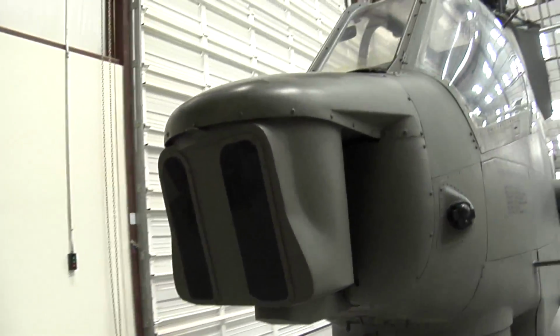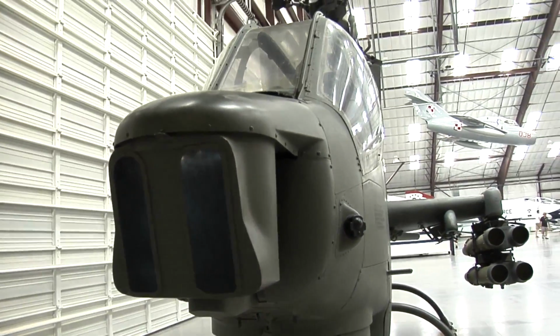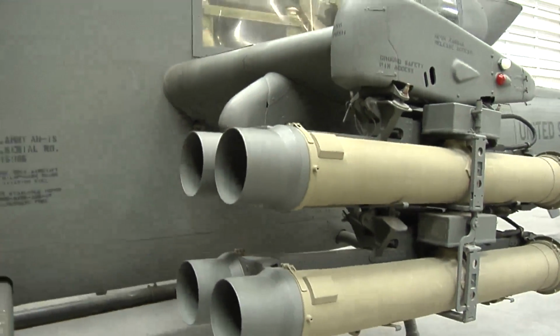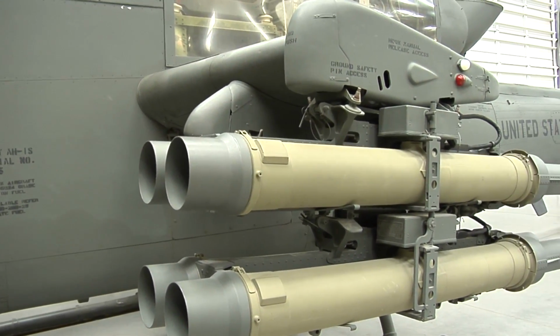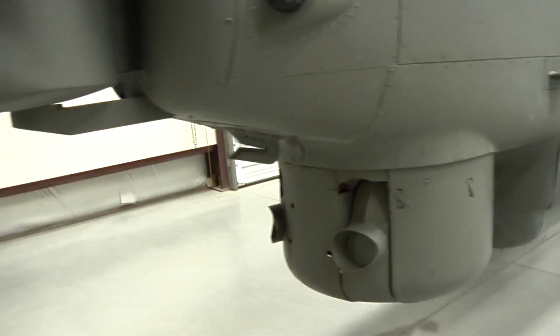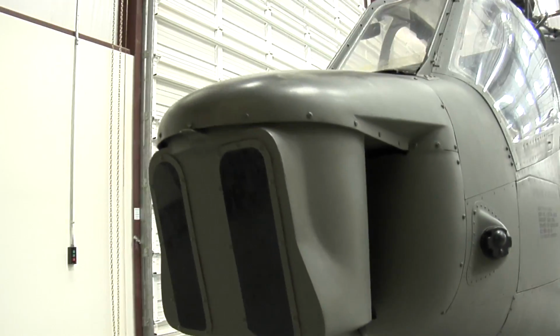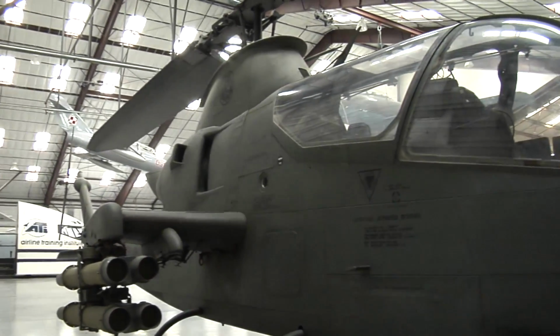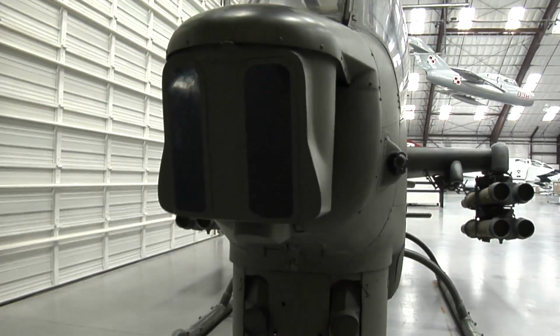Wow. Look at this. This is the Cobra gunship from Vietnam, and they made the Apache from it. There's the missiles. The machine guns are in the front. One guy sat up there, one guy sat there. This is where the machine guns were down below. This is where the sighting system was. I guess they use a different version of this with the Marines now, but this one's been upgraded.